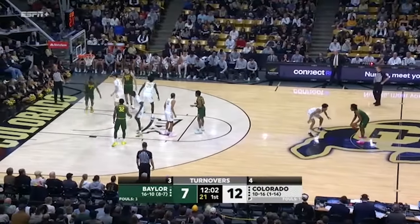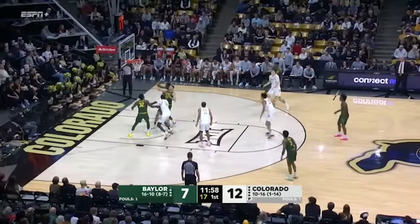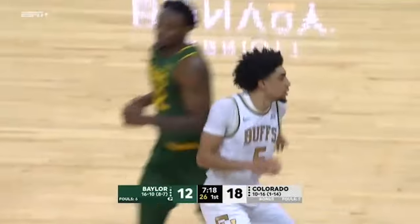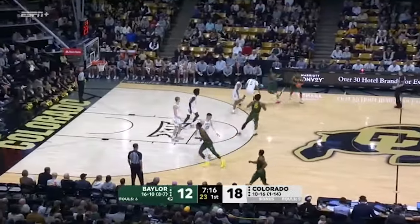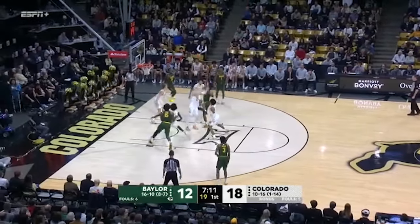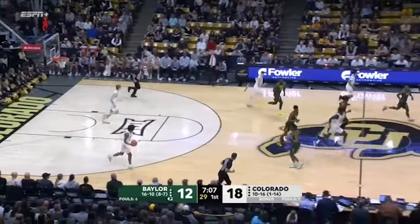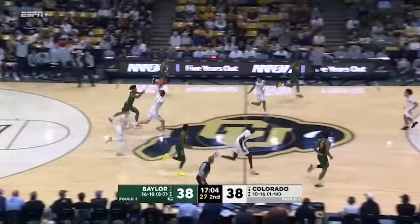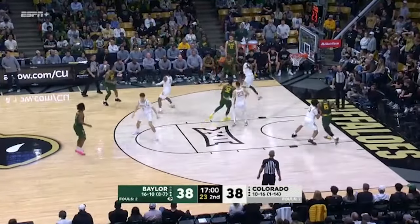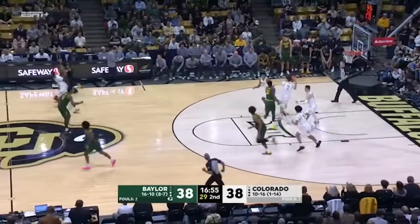Edgecombe, short. He has struggled from 3, 3 of 18, without the basketball, finding the gap, stepping into it against a man defense, and that's just too open for him. Edgecombe. That's why he's special. And he might have to play that. Blue collar basketball from North Shadow Mere. Extra pass to Celestine. Into the corner. Edgecombe. That's been the story for him recently.